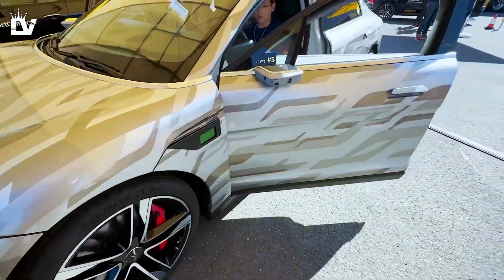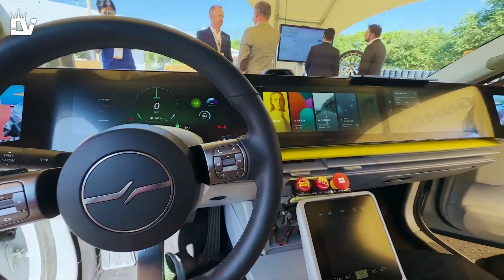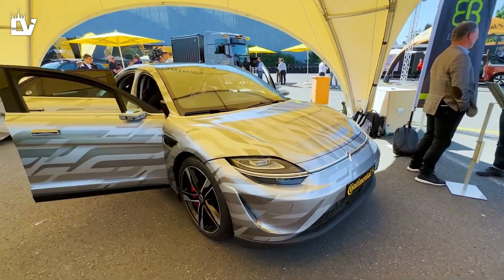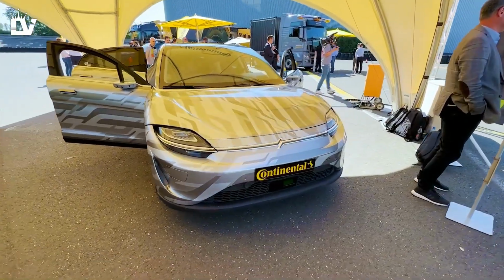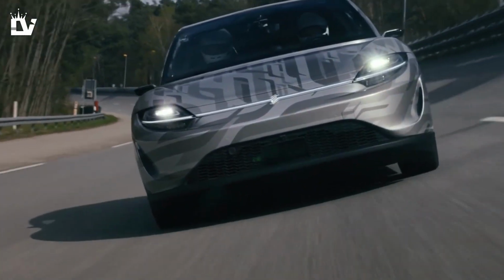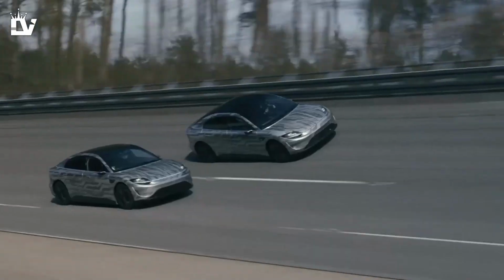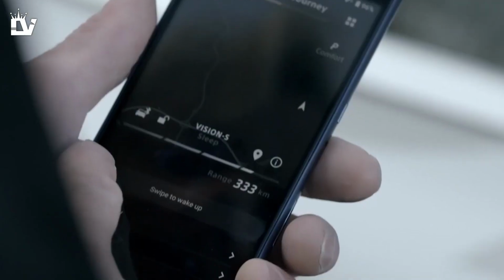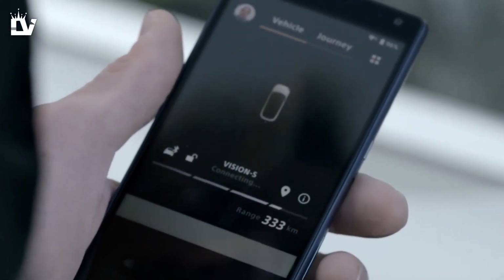Cameras replace traditional mirrors and give the driver a live feed of the car's exterior at all times. When gaps appear in traffic or someone cuts you off, the navigation system suggests the most efficient lane change. It's basically going to turn highway driving into a game of swerving like in GTA. The car even updates itself like a PS5, preparing itself whenever you open the Vision S app on your phone.